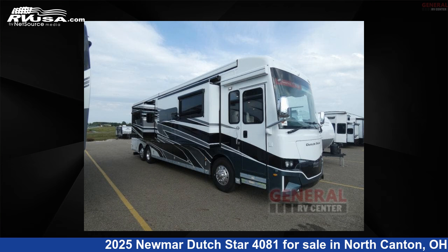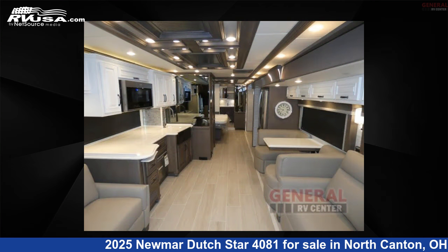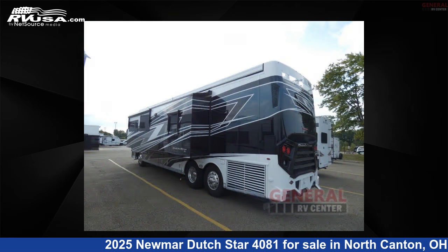This 2025 Newmar Dutch Star 4081 is a Class A RV. It is located in North Canton, Ohio, 44720 and is offered for sale by General RV Center.